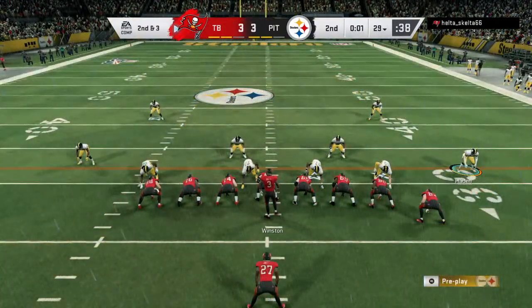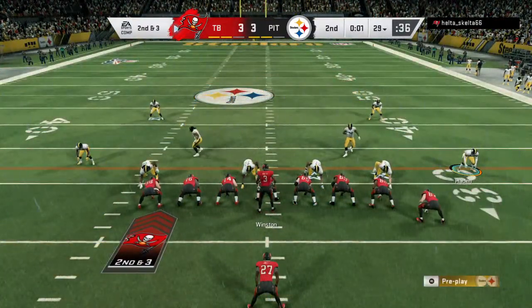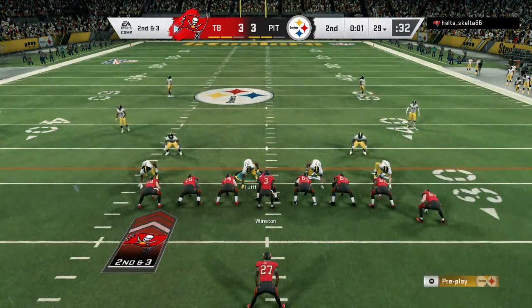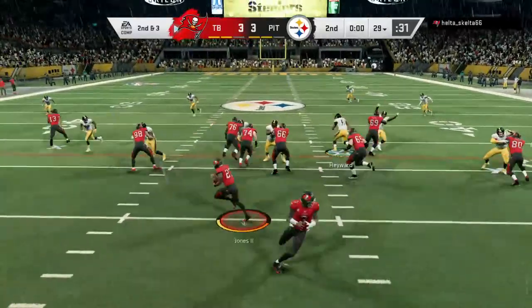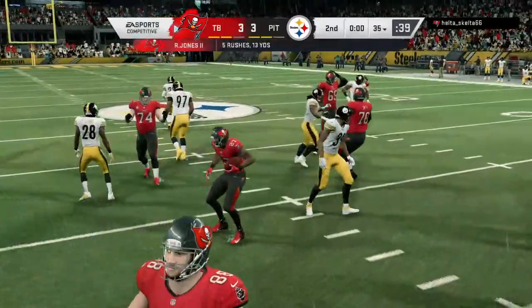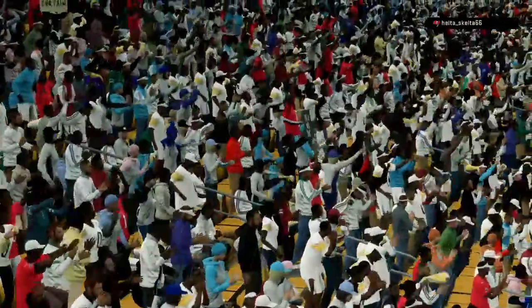A good run got 7 on first. Here's 2nd and 3. They'll keep it on the ground again here. And he's able to take this one up to the 35-yard line. So 2 quarters down, 2 remain. Charles and I return after the break.